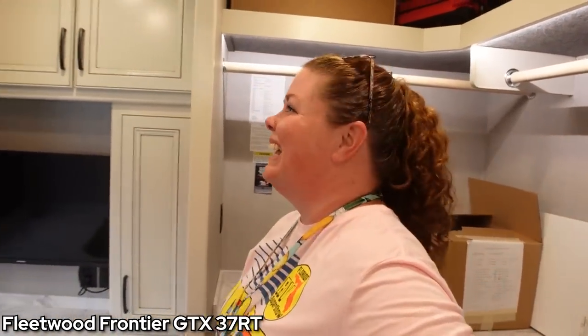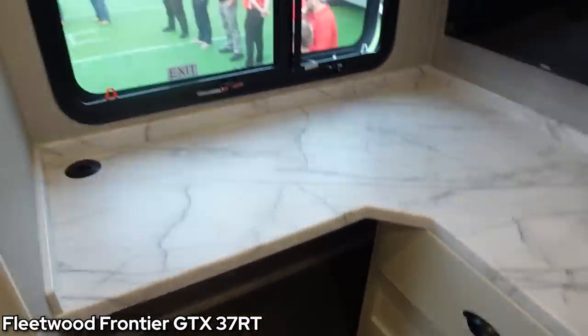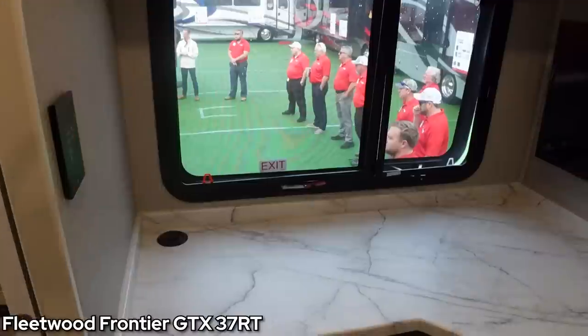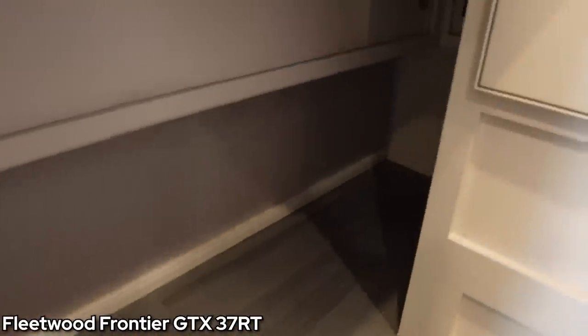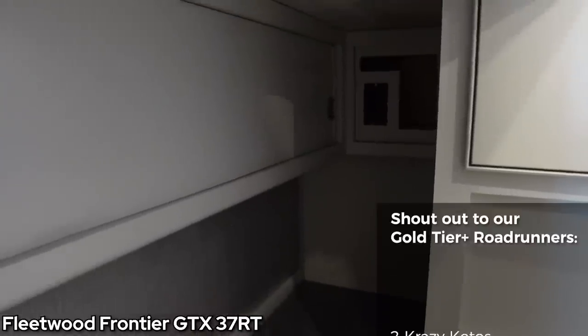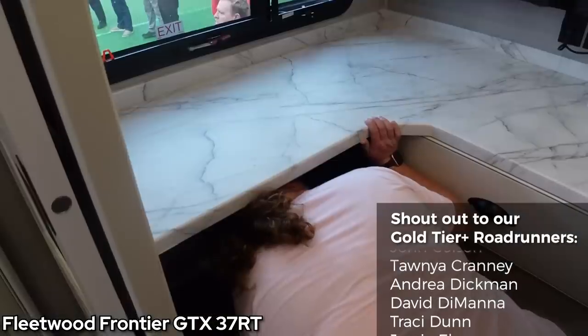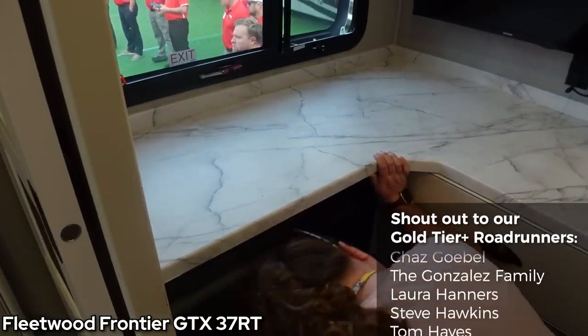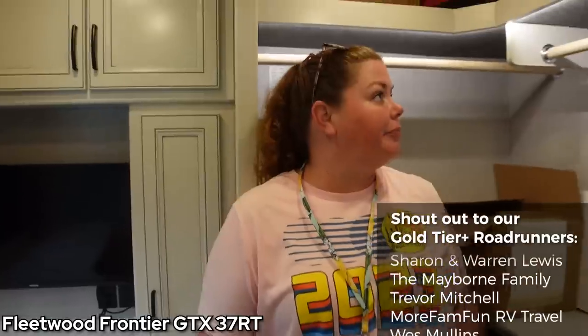These guys are noisy. They're getting hyped up. We're here early. Cabinets around there. So a lot of space, really. And there's a nice big window here. They're doing their morning meeting here at the Fleetwood booth. Plenty of room for your feet. And it even goes back in that way. Quite a ways. There's something back there that I can see on the camera, but I don't know what it is. It's power. And then it's a cutout, so you can put something back in there if you need to. Oh, okay. Cool.